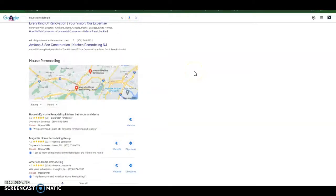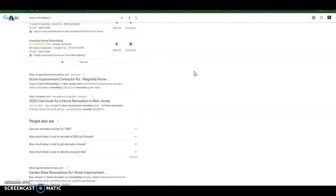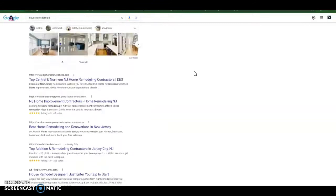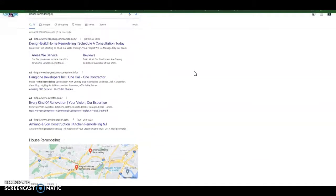I did mention this, but the reason we're focused on the front page is because 90% of adults look for local businesses using Google, and 70% of them stay on this first page. So it's important to be on this first page of Google.